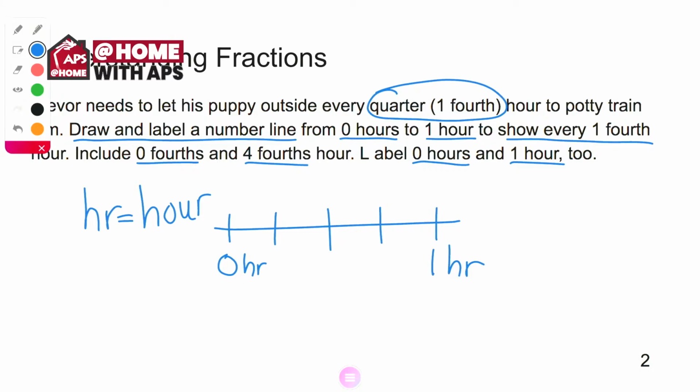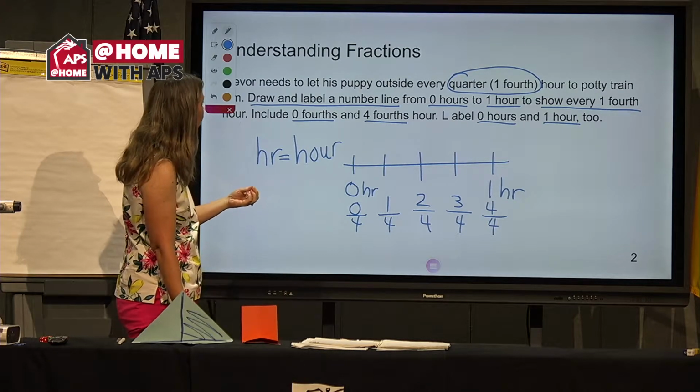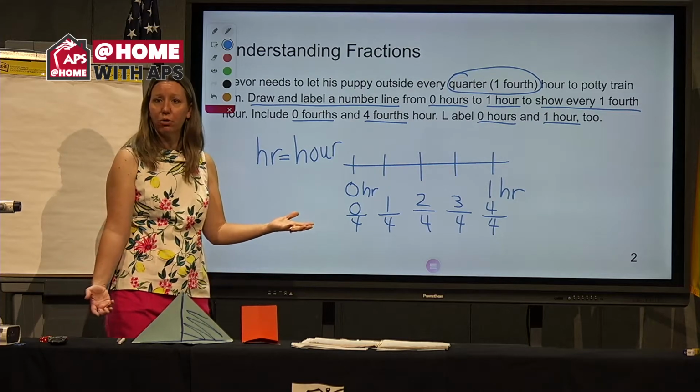So let's label that. I have 0 fourths, 1/4, 2 fourths, 3 fourths, and I got to do 4 fourths. I was double checking to see if I had to do that. All right. So we have 0 fourths through 4 fourths, and I want to make sure if I had to circle anything. Draw and label a number line from 0 hours to 1 hour to show every 1/4 hour. Do I need to circle anything? Trevor needs to let his puppy outside every quarter, 1/4 hour to potty train. I don't think I have to. I think we're okay here.